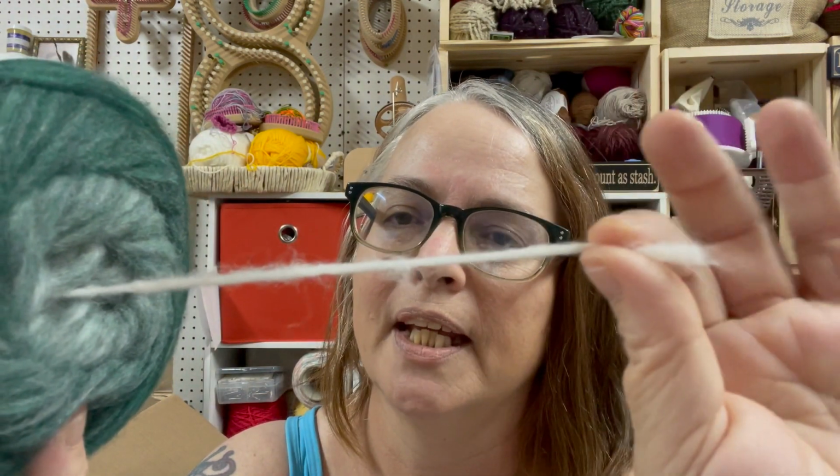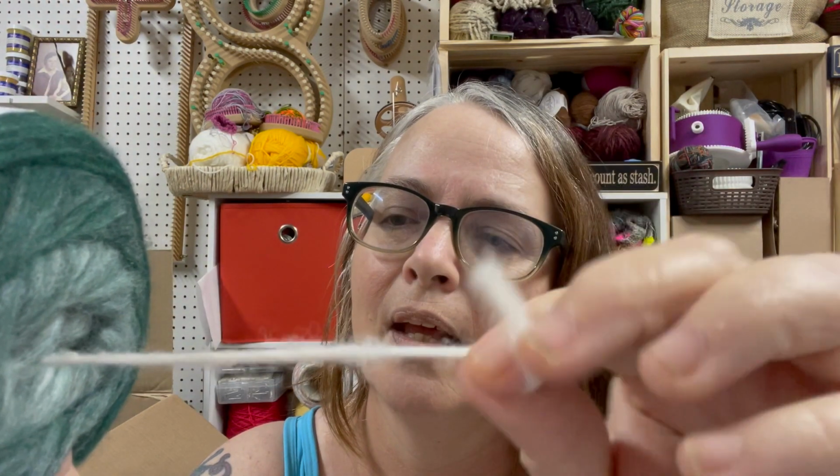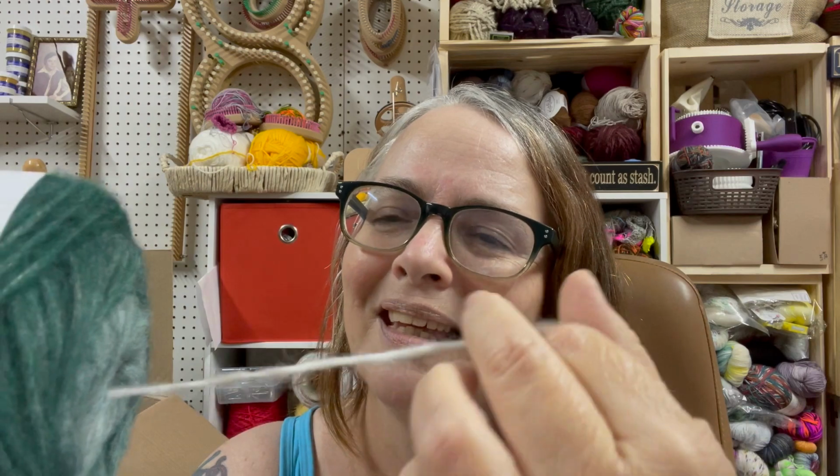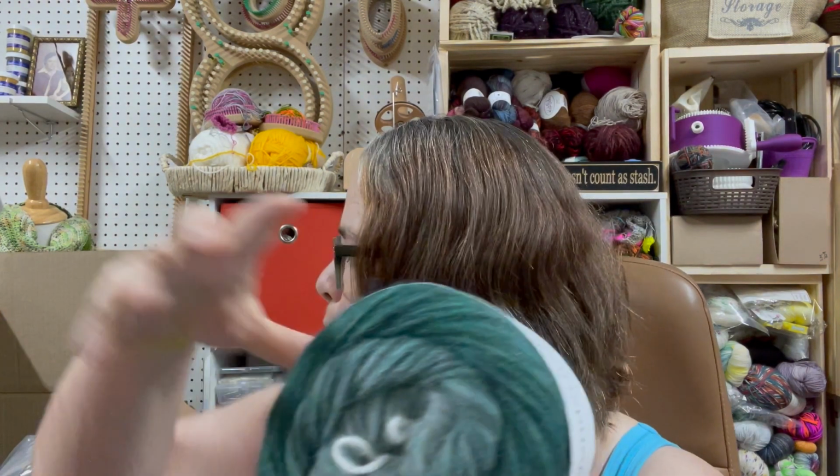This is what it looks like. It is a roving yarn. Even though it's a bulky because it's a roving, it is super, super lightweight. So I'm thinking that this would be like my jacket, or I'm in the house and my upper body's cold and I just throw the poncho on.